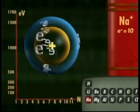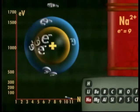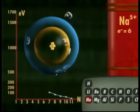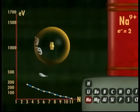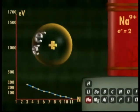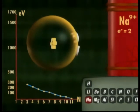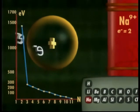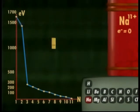Moving down to the next shell, the first electron takes 50 electron volts to remove it. The next, 70 electron volts, followed by 100, 140, 170, 210, 260, and 300. The closer the electrons are to the nucleus, the more strongly they are attracted, and the harder they are to remove. In the last shell, the first electron will need 1,470 electron volts to remove it, while the last electron will take 1,650 electron volts.